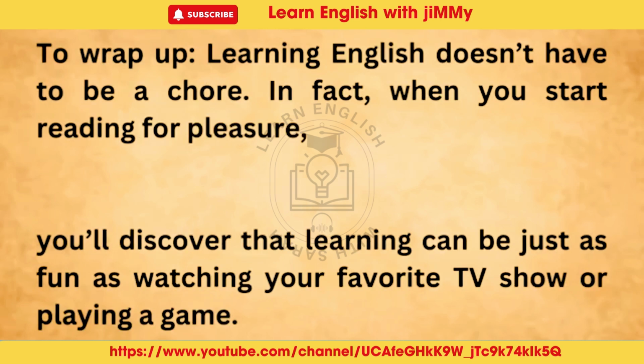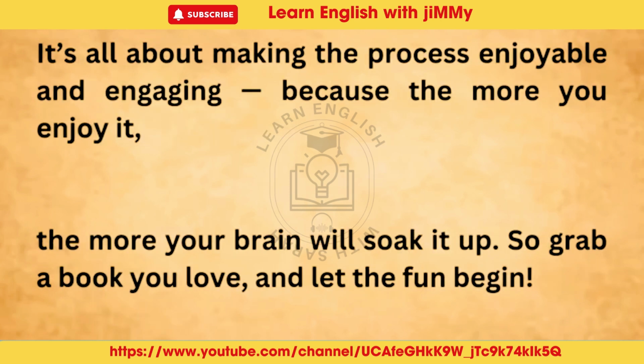To wrap up, learning English doesn't have to be a chore. In fact, when you start reading for pleasure, you'll discover that learning can be just as fun as watching your favorite TV show or playing a game. It's all about making the process enjoyable and engaging, because the more you enjoy it, the more your brain will soak it up. So grab a book you love and let the fun begin.